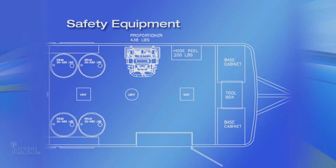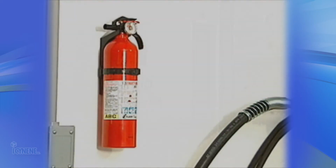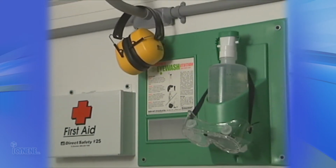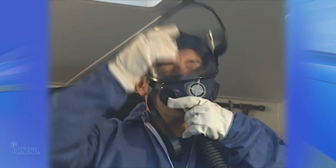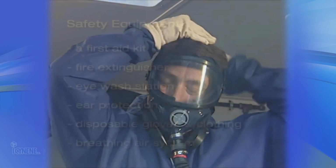Next, we come to safety equipment. Your ICYNENE rig will require certain safety components, including a first aid kit, fire extinguisher, eye wash station, ear protection, gloves, disposable coveralls, and most importantly, a full-face fresh air system.